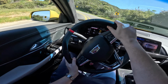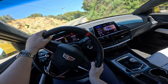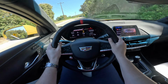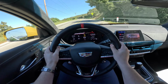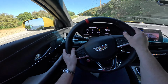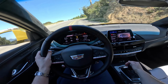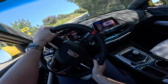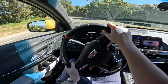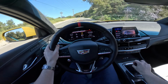You can drive this around town, commute, use it as a daily driver. It's very comfortable, but then you take it out here and it is an animal on the track and on twisty canyon roads. 472 horsepower does not do this thing justice. It feels like mid-500s. The shift throws are fantastic. The linkage is awesome. The clutch feel is good. Such a refreshing thing to have a four-door manual transmission sports sedan that has this much communication. I mean, it just begs you to drive it harder and harder.